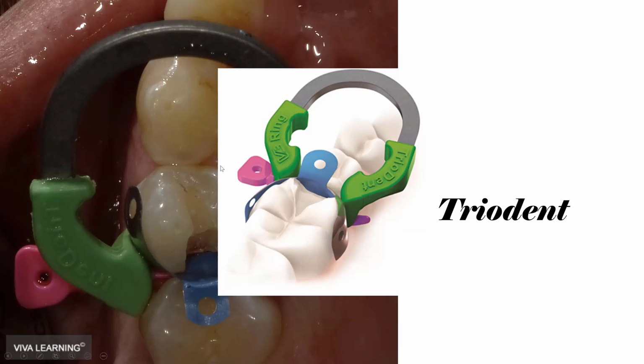Triodent is nicely designed in that there's a little hole here on the matrix and a little pin tweezer that fits that hole, because these are going to be hard to remove. When you remove this, the pin tweezer will fit right in there, and you'll be able to remove that band that's tied up against the adjacent tooth.